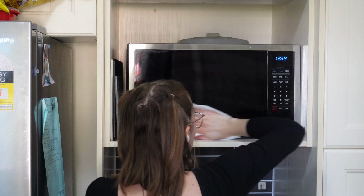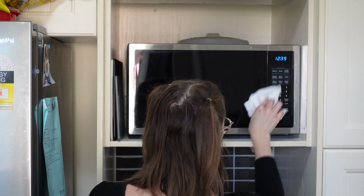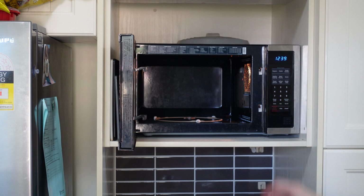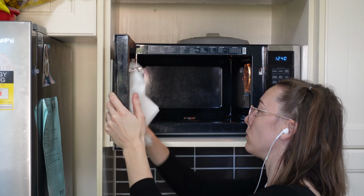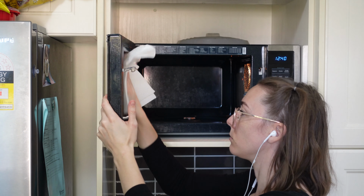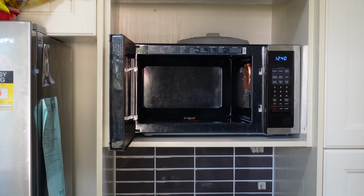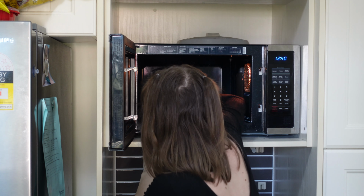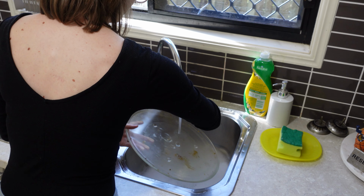Also don't clean the microwave as often as I probably should. I think I do this, no, it's so shameful. I think I do this like once a year. I know it's so gross, guys, don't come after me. But I hate cleaning out the microwave, and I don't even know if I'm doing it right. Like I'm just spraying some disinfectant wipe on a paper towel and cleaning it out.